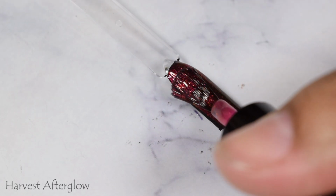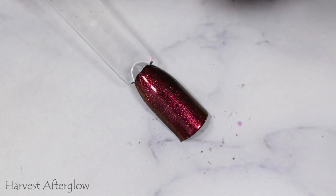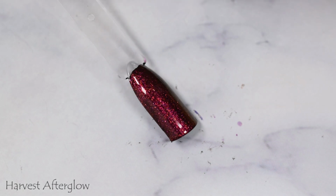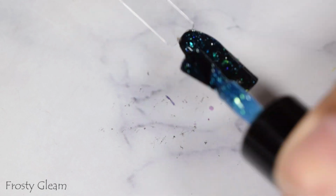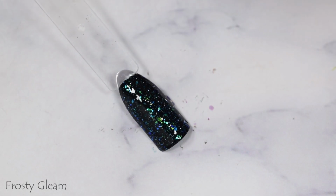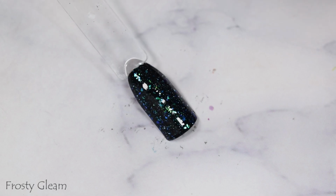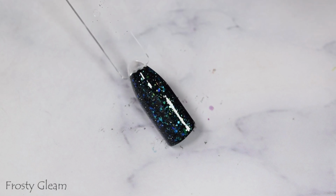Harvest Afterglow, I mentioned how it was loaded up with shimmers in that official description, and you can really get an idea here. It looks like a completely different polish over black. Frosty Gleam and all of its pond effect, glittery, jelly, smooth gorgeousness. Definitely looks like a topper too, and it gives you this beautiful twinkle as it kind of scatters everything out.